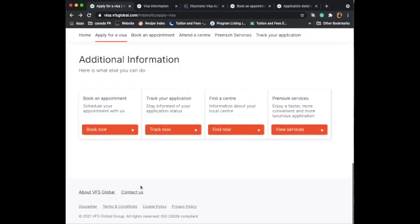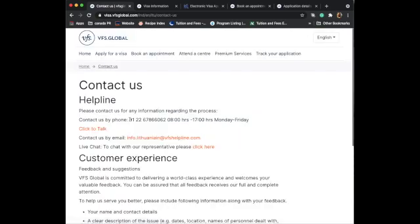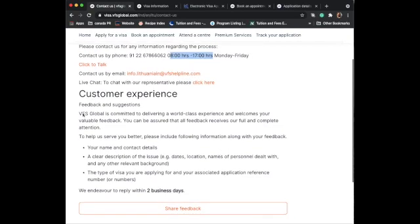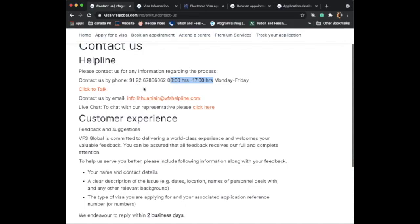And one more thing, guys, you can always contact VFS Global via phone. You have their number here and they work from 8 a.m. to 5 p.m., Monday to Thursday. Just call them and ask if you have any doubt regarding your documentation process, or you can also write an email to them. They will reply to you within 2 business days, guys. Please make sure to contact them if you have any queries at all.